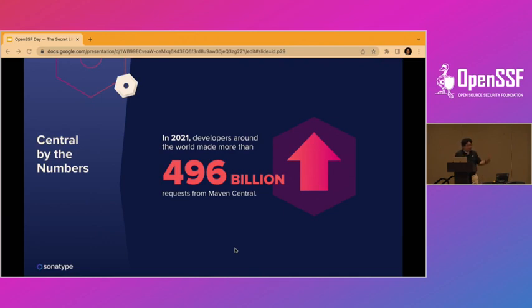All right, Central by the numbers. I usually spend a lot of time on these. It's an elephant, it's big. If we have time, we'll come back to it.